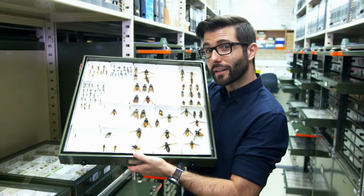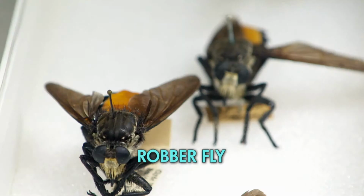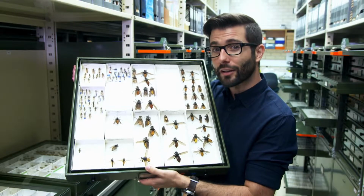Here's a local Australian species called a robber fly, and these are actually venomous. They catch other insects and inject venom into them and then eat them. But overseas, they can get so big, they can actually take down a small bird.